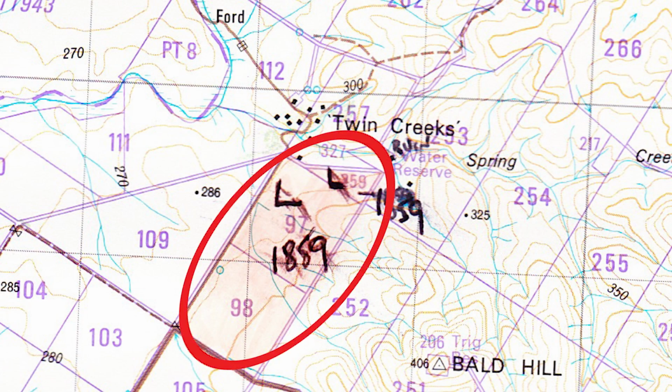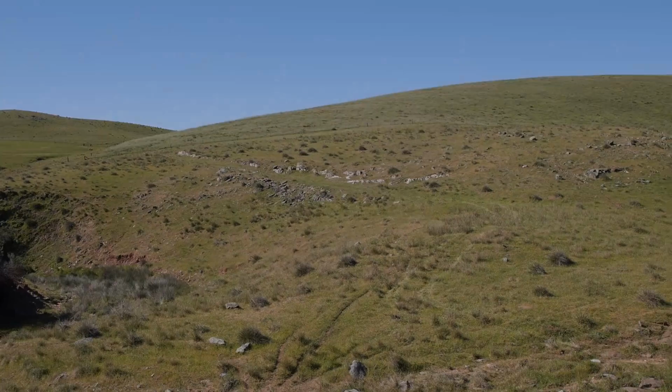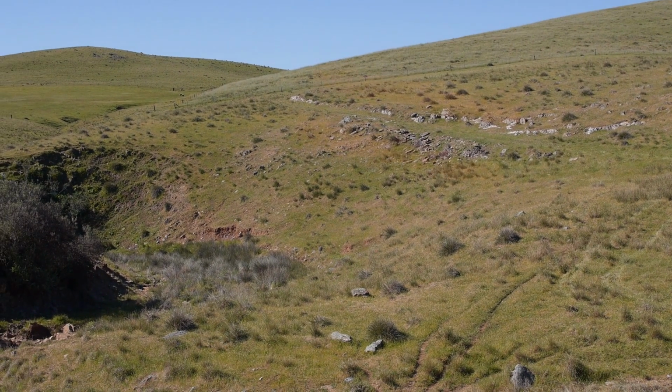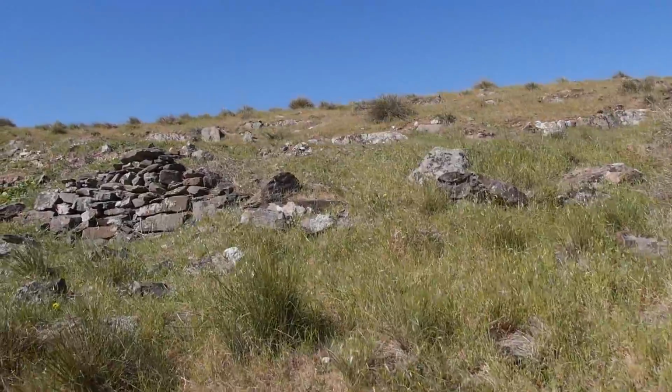Both of these sections can be seen clearly on the map, not far from ruins found on a water reserve. Viewed from section 259 can clearly be seen stone walling, which was used to support a track which had run from the ford up to the top of the hill.